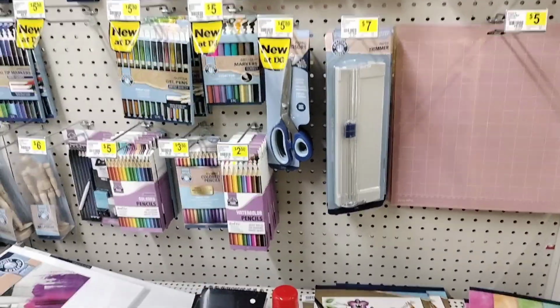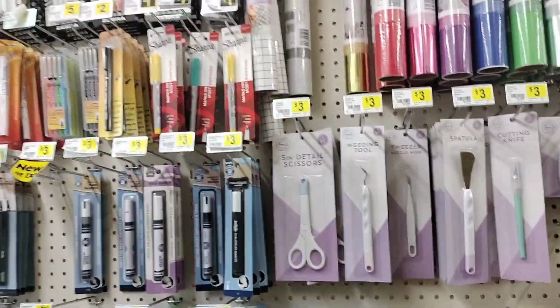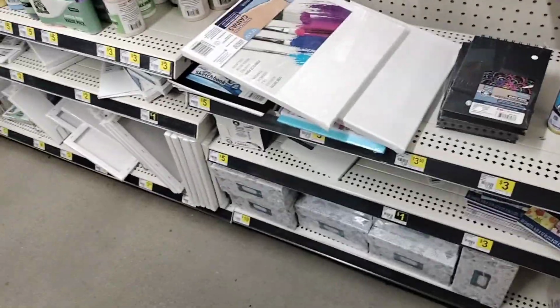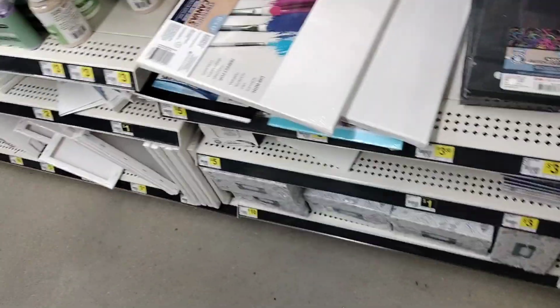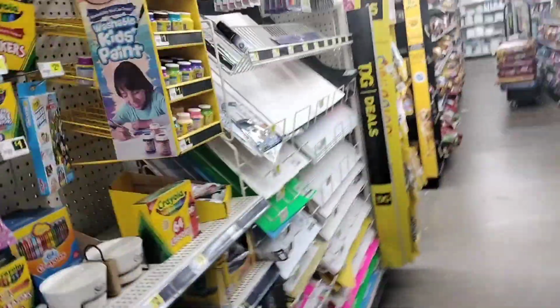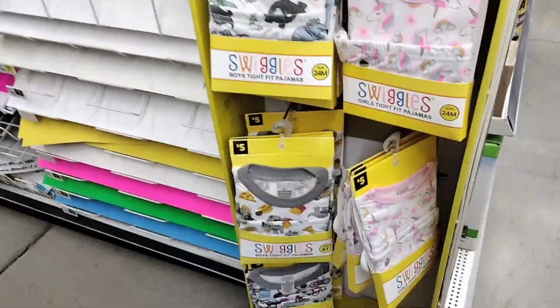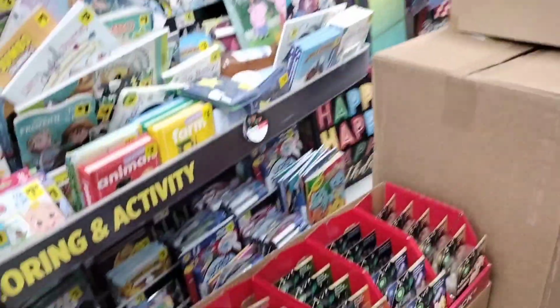Pot of stuff over here. Paper trimmer. Some design paper right there for $3.50. Okay. Wow. Oh, they got canvases and stuff down there. Dollar General. Like I've been missing out. Now where are we here? Tight fit pajamas for $5. Everything $5.